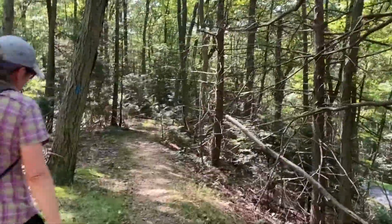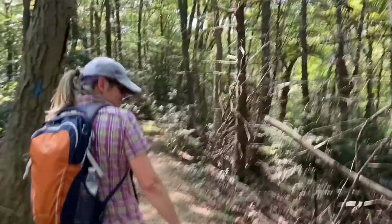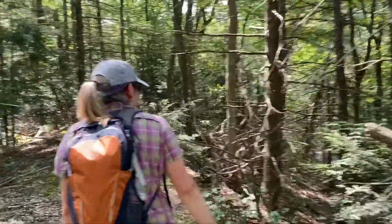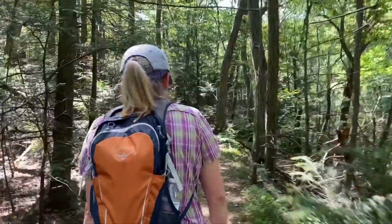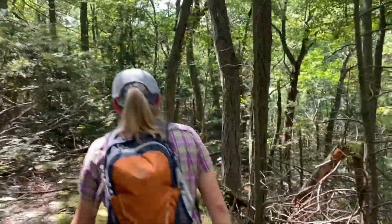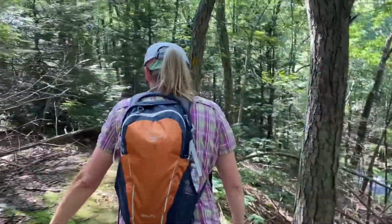But it was kind of a last minute decision to come here. We weren't really planning on anything much today. We're glad we came though, it's pretty cool. Even though we forgot a few things, still pretty cool. So thanks everybody for joining us today. Again, this is the tunnel trail. We are in the Tuscarora State Forest at Big Spring State Park. Yes, Big Spring State Park.